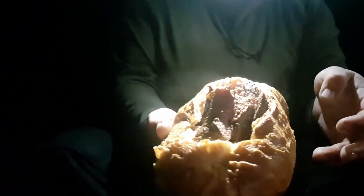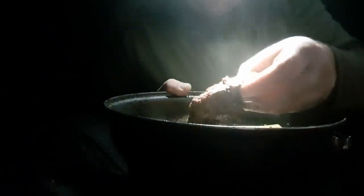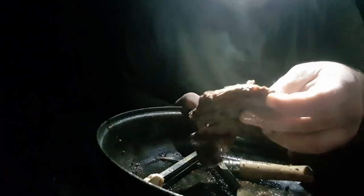How does that look, people? Looking forward to that. Put its lid back on there. Right, we're going to sit by the fire and scoff this. Had a bit of steak that I couldn't fit in the sandwich. Can you see that? Cooked to absolute perfection.